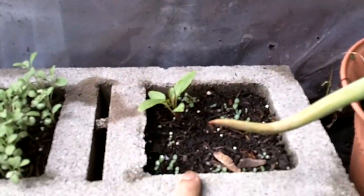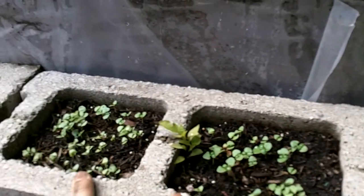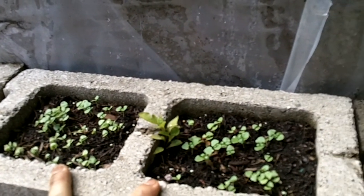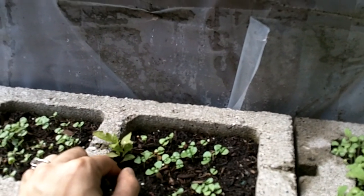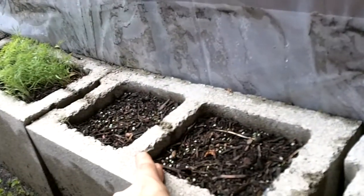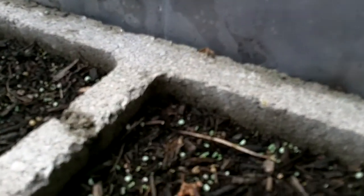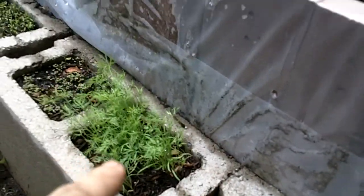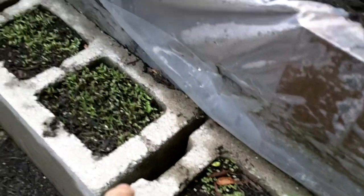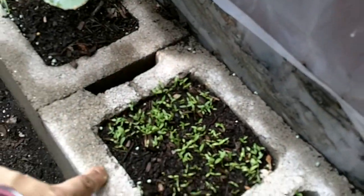Over here I have my rosemary, my sage, which is coming in nice and full. These two are a basil. I'm kind of second guessing whether it is or not because of this here. My oregano here, which is coming in just really slowly. The dill, tarragon. Then we have the flat leaf parsley and the curled parsley.